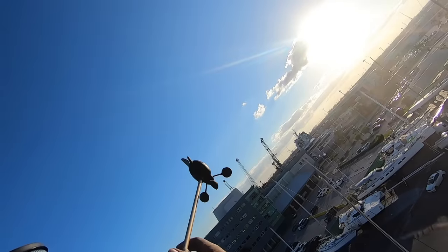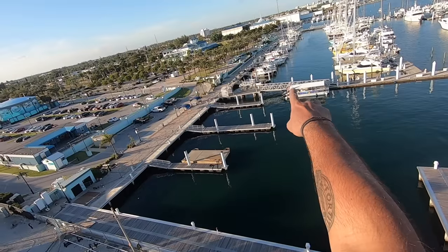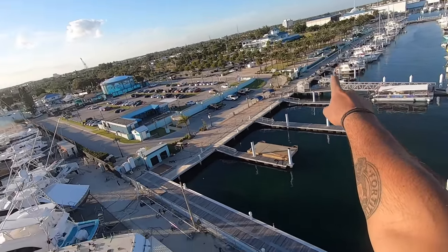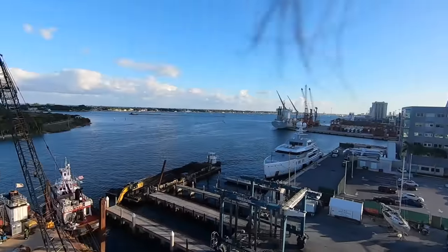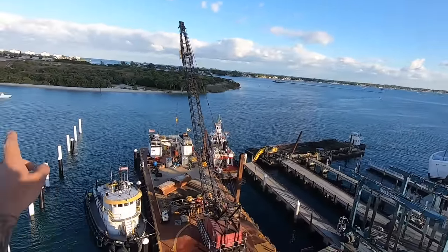She's spinning nicely there. That's Riviera Marina, where we're staying on the boat. It's Riviera. That's Peanut Island behind us.